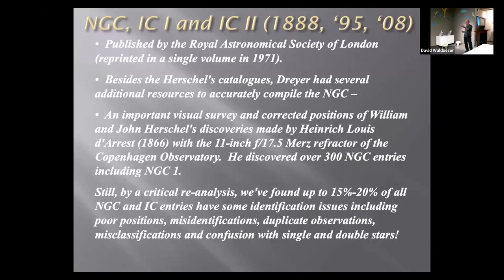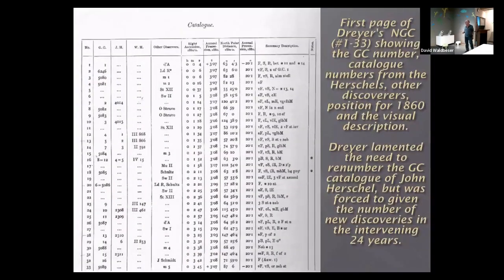And up to 15, maybe even 20%, we've discovered had some kind of identification issues, as I mentioned in the first slide. This is what the NGC looks like. That's the first page of the NGC. It's just a table with numbers, who discovered them. There's a column that says other observers. The right ascension and declination are there. And if you look on the right side, you may not be able to see it, but those are all the descriptions following the Herschel code.